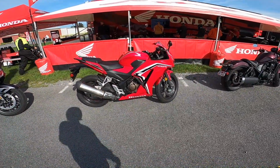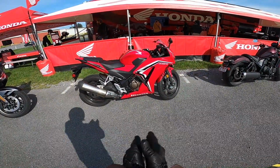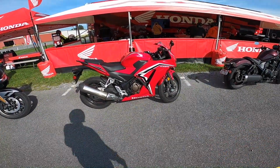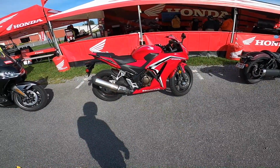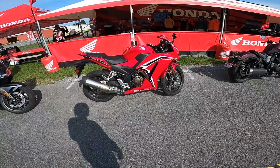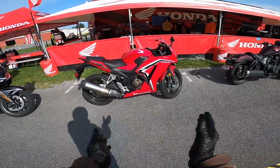Well, that is our test ride of the CBR 300R. I really like it. It looks stunning, and it was a lot of fun. I'd love to get it out by myself, out in the countryside on some of my twisty rides. All right, let's see what's up next.